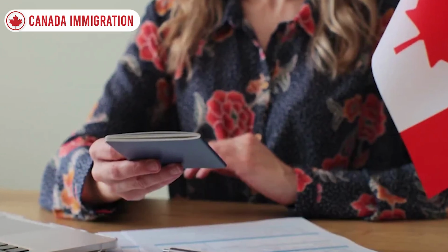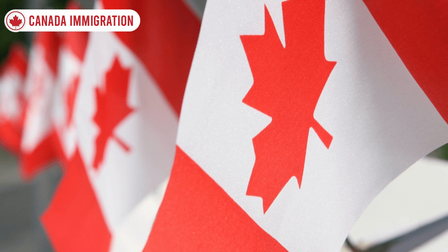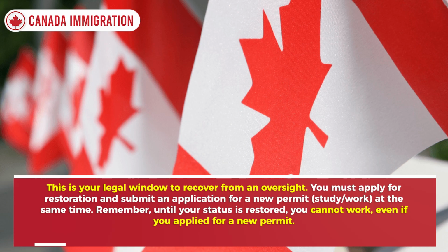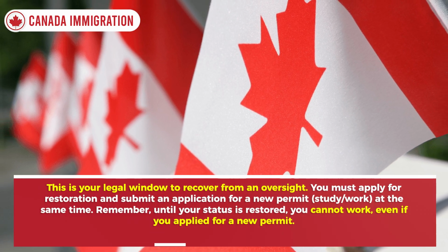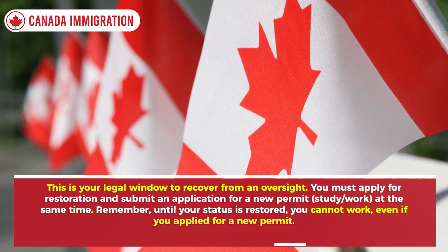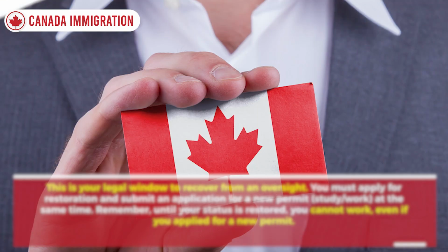Restore your status within 90 days. If your status has already expired, don't panic. You have 90 days from the date of expiry to apply for restoration of status. This is your legal window to recover from an oversight. You must apply for restoration and submit an application for a new permit, study or work, at the same time. Remember, until your status is restored, you cannot work, even if you applied for a new permit.